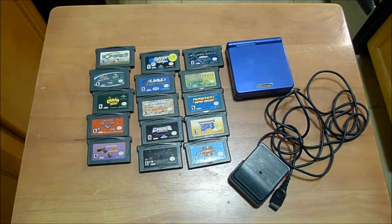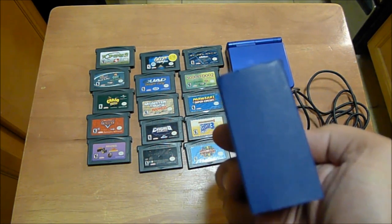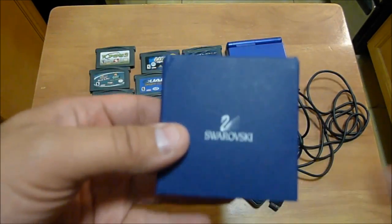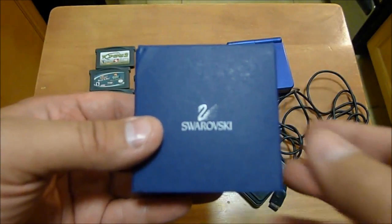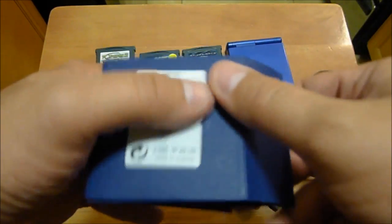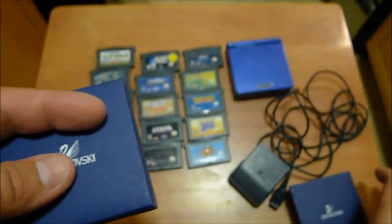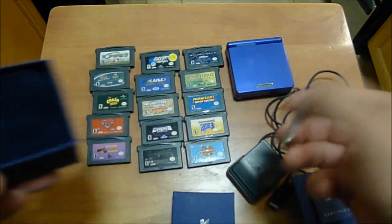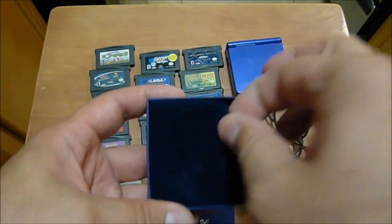And I paid a dollar for it. I saw this and was like, what is this? Well, turns out it's a Swarovski crystal. On the bottom, it says that this goes for about 50 in their store. Swarovski. Here is a certificate of authenticity, a mirror which was not part of the original thing, which these people bought separately.